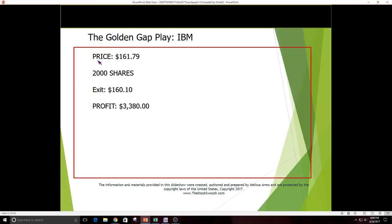So if you did this, price of the entry was $161.79. If you did an advanced share size, it's 2,000 shares. This was almost a $2 move. Nice move in here, so it was worth it for me to hold this. But if you got out quick in the morning, you still had a good move in here. It dropped down to 161. Again, you could have got out of it with a buck in the first morning move.